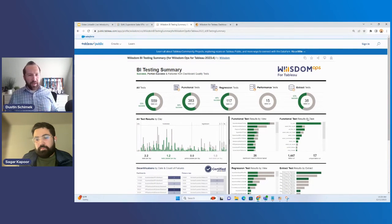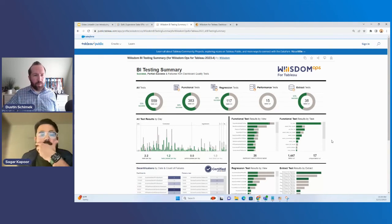There's a bunch of other stuff in this dashboard that will kind of capture. So what we do, just to walk you through a quick 101 on how this works, is, if you're using Wiiisdom Ops for Tableau for automated testing, the data on those tests actually can get captured in a Postgres database if you use our Postgres integration. And then what you can do is use that data to connect to a dashboard, just like this one that I have right up here.